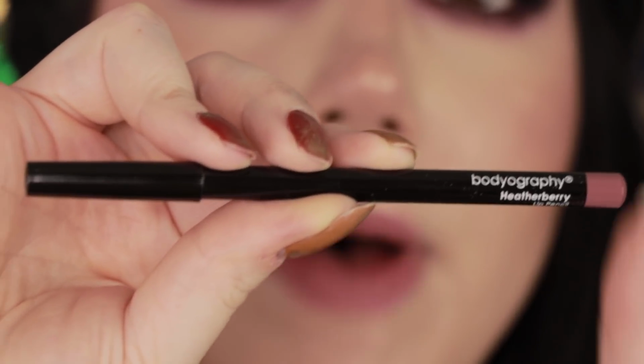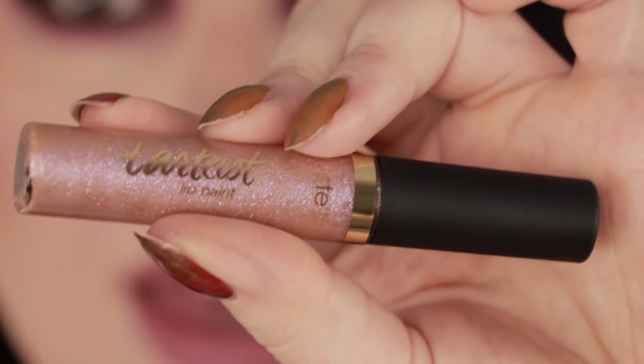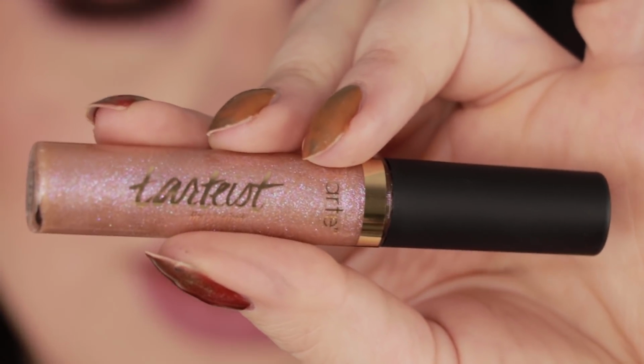And for the lips, I'm gonna zoom this in real tight so you can see the color and finish of the lip products more clearly. Okay, so we have the Bodyography lip pencil in the shade Heatherberry, so I'm gonna apply that first. Okay, so that liner is pretty nice. It's sort of like a My Lips But Better shade on me, maybe a touch more lavender, like a little cooler tone than my natural lip shade. And now I'm going to top it with the Tarteist lip paint.